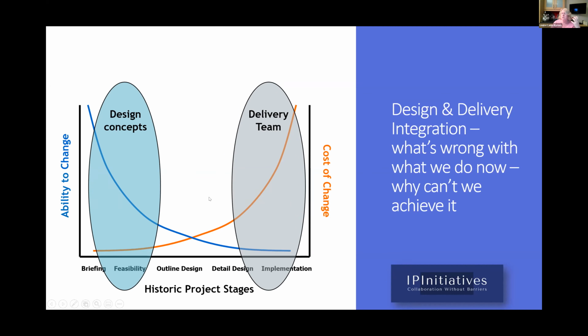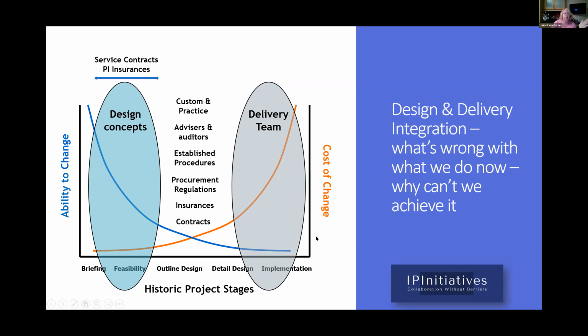So our concept at IPI was to look at why that happens and try to design a solution out of that. Some of the things that stop us, and you've heard a couple of mentions of insurance, are the contracts themselves. Up front, we have the service contracts and the insurances under PI, and all the designers are brought to the client with some sort of employer's agent and cost manager working away. Then they get up to RIBA stage 3 or 4, close to the detailed design, and they go out to tender to design and build.